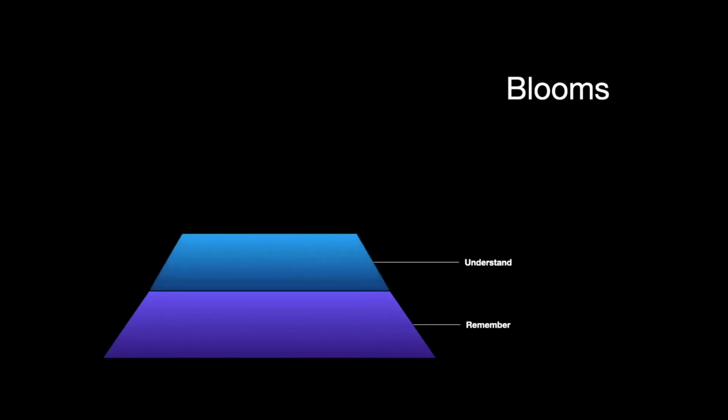Hi everyone. Okay, so I'm just going to take a look through some pedagogical approaches that we need to consider. I'm going to start with Bloom's. I'm sure everybody's aware of Bloom's and what Bloom's offers us in terms of deepening the understanding. Laura, if you just fly through the animations here.